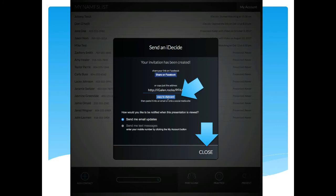But let's say you wanted to just copy it to your clipboard. Again, you choose how you want to be updated. So for this one, maybe you want text messages. I don't know, it's up to you. You click copy to clipboard, close, and now, boom, you can paste it anywhere.